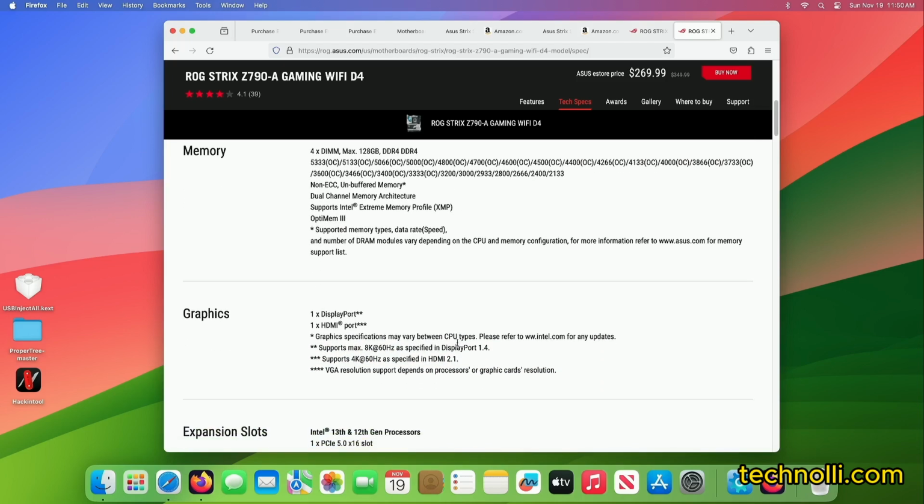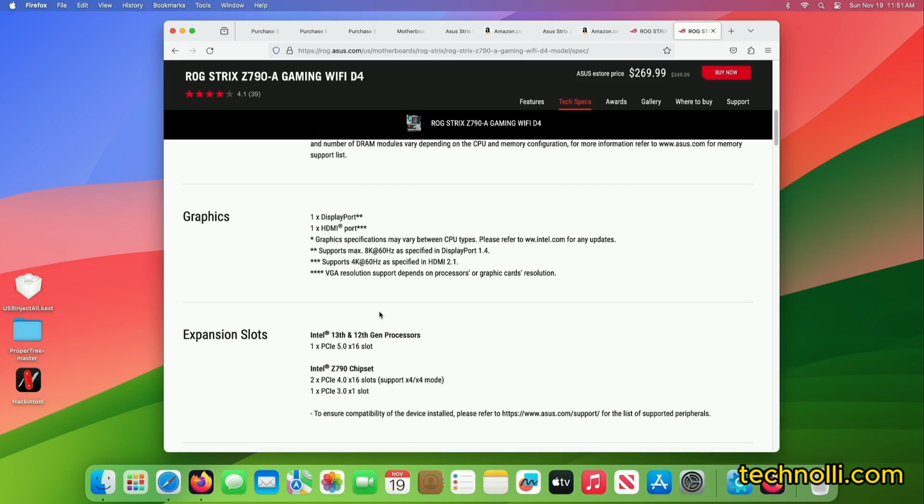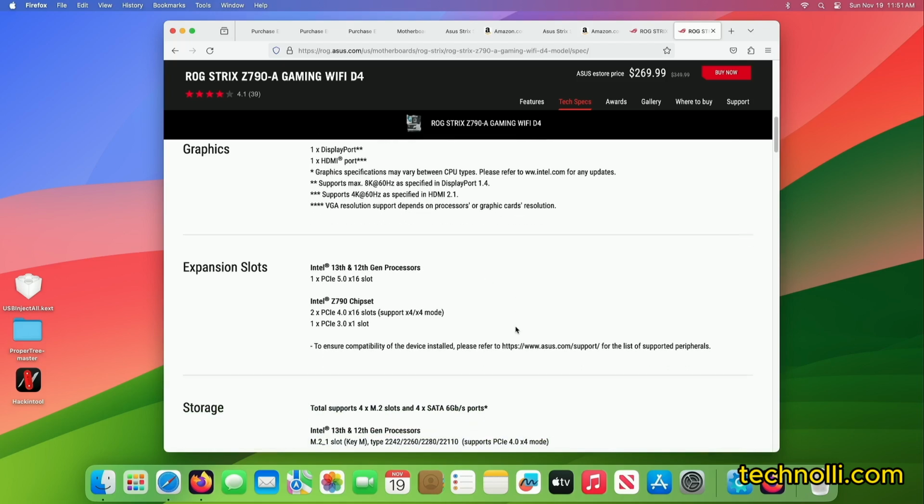Okay, and down here we do have the DisplayPort and HDMI port. Now that's only if you get an Intel CPU with built-in graphics, but those built-in graphics will not work with Hackintosh. It will work for Windows, but not for Hackintosh. So you're not going to need this for the Hackintosh version. We're going to be using a separate card.